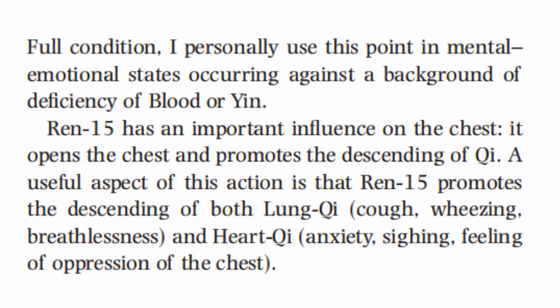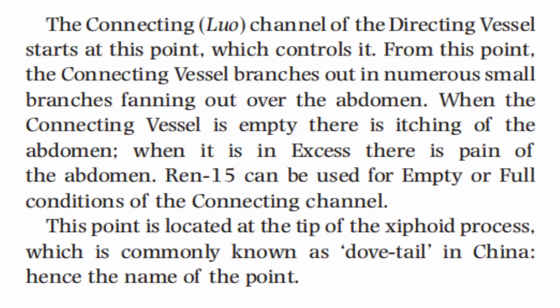It opens the chest and promotes descending of qi. A useful aspect of this action is that REN15 promotes descending of both lung qi, so this is very good for cough, wheezing, breathlessness, and heart qi, anxiety, sighing, feeling of oppression of the chest.